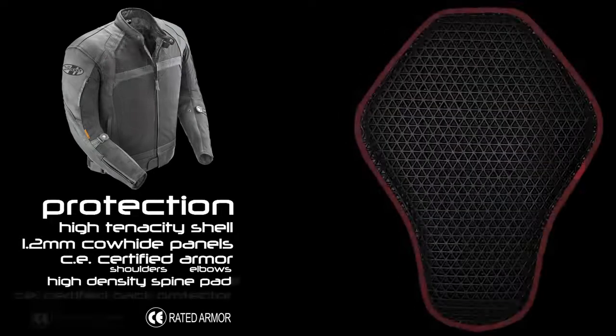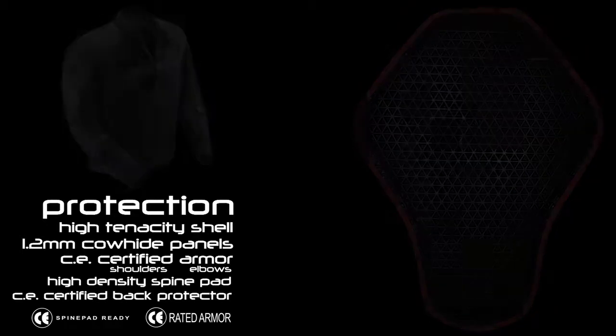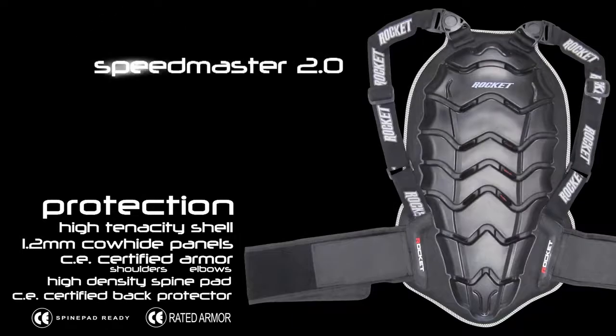that can be upgraded to a CE-certified back protector thanks to the integrated rear pocket. Or upgrade to our Speedmaster 2.0 CE Level 2 back protector for the ultimate armor configuration.